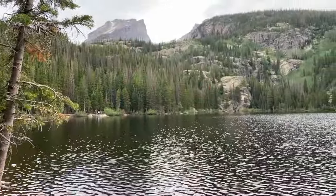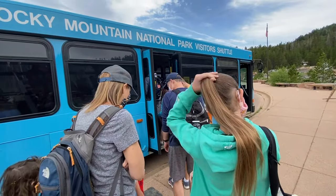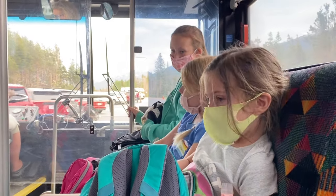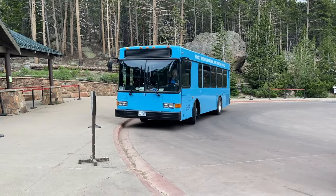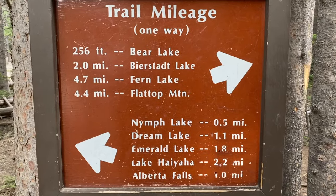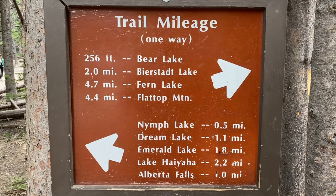It is our second day at the Rocky Mountain National Park. Today we are at Bear Lake. One thing you should know is that the parking lot to Bear Lake gets packed very quickly, but they have a shuttle that comes up here. I recommend taking the shuttle because if you come up here, odds are the parking lot is going to be full. Plus, the shuttle will be a fun little trip for your kids to ride on. From Bear Lake, we are gonna go to Nymph Lake, then to Dream Lake, and then to Emerald Lake.